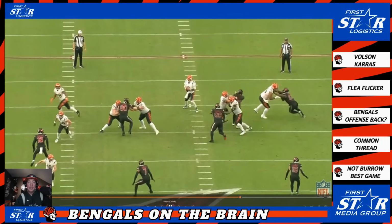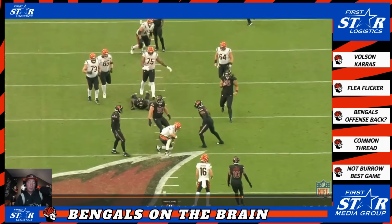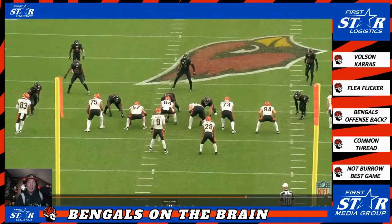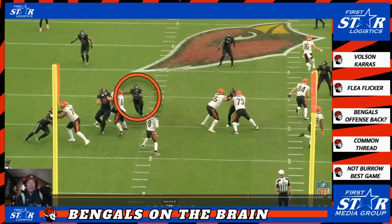They get a little locked on these guys sometimes, and they don't pass off stunts very well at all. There were multiple sacks given up in this game because they just end up locked onto their guys, and maybe they're coached to do that. But man, I think after this game, they may need to make an adjustment there, because from Burrow's perspective, this guy is running free right at him.